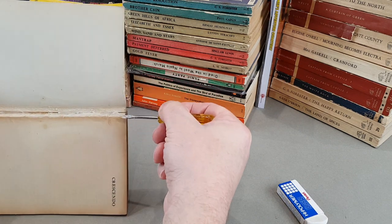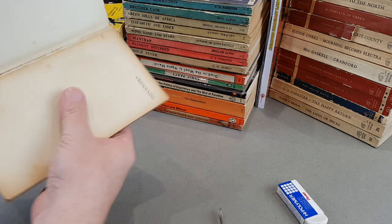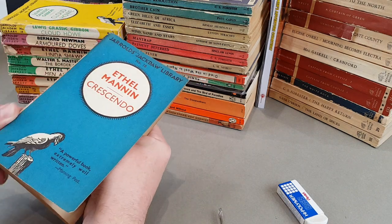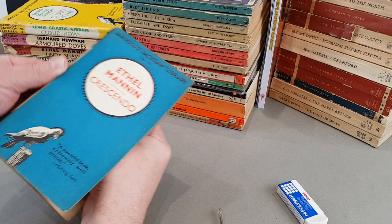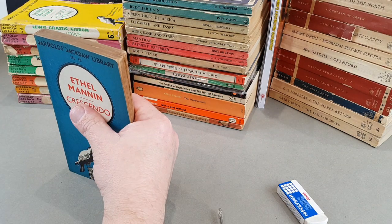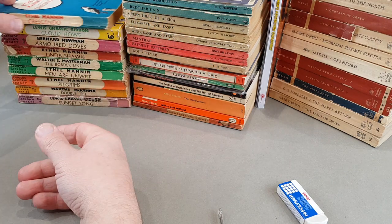But I have to draw the line. I can't go into the realm of first hardback editions or modern firsts or anything like that. It has to be paperbacks. Collecting James Bond in paperback alone would probably be a whole massive chapter, to be honest, for the people collecting the British and American editions.